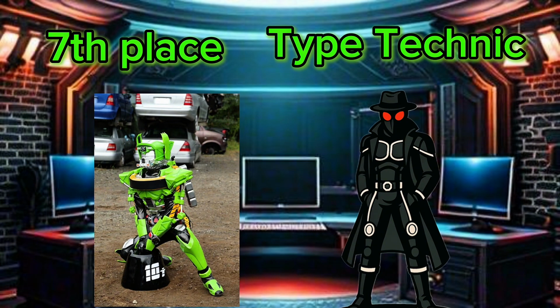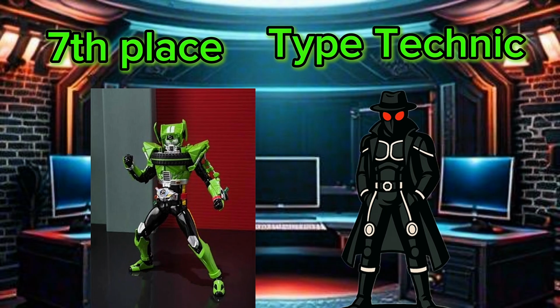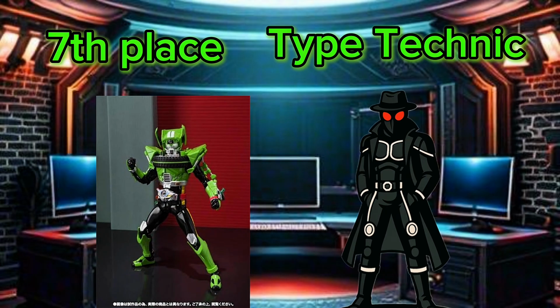I don't think it's better than any of the ones going forward, but I do like it for what it is. And the tire in the chest, I think, makes it stand out more than some of the other forms, like it being directly in the chest instead of over the shoulder. But yeah, that's Type Technic. It's the cool, calm, and collected side of Shinosuke's emotions, and I think it's good at where it is. But I think the forms going forward are a lot better.